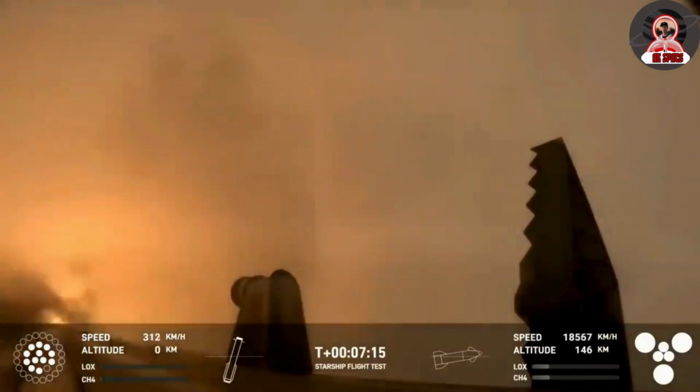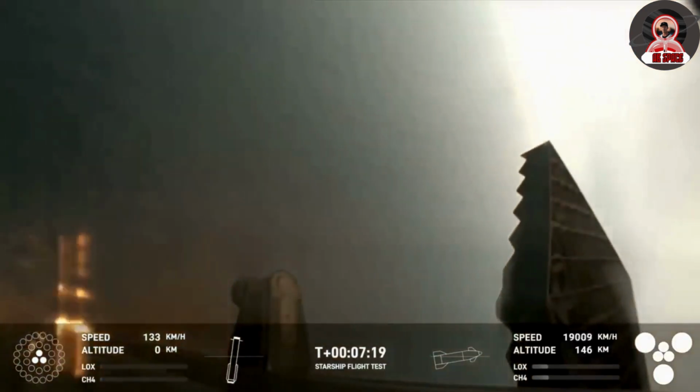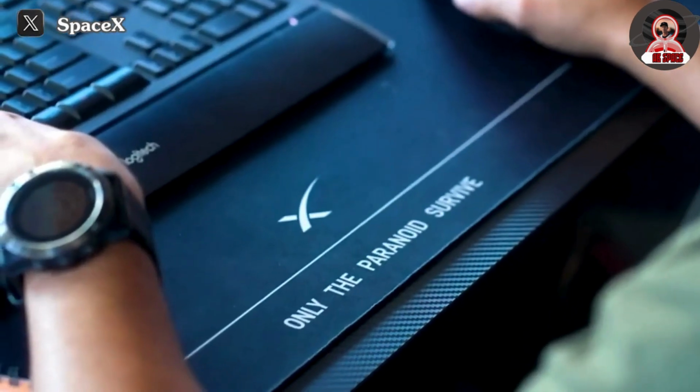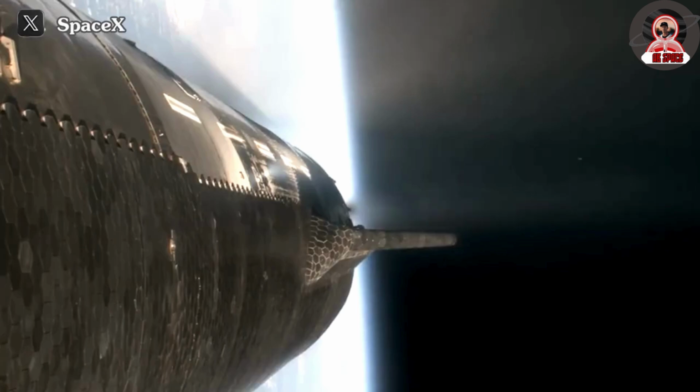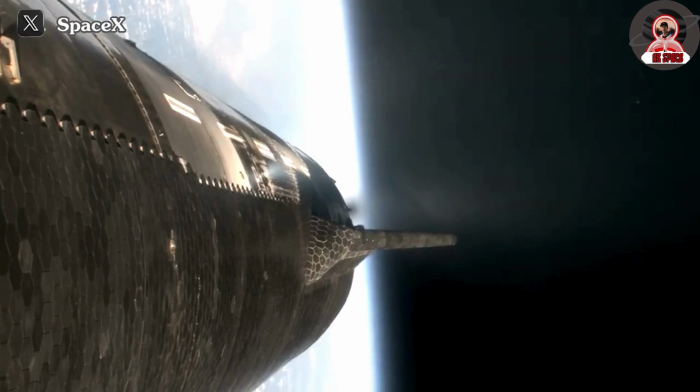With these issues in mind, we can outline the changes SpaceX needs to implement moving forward. SpaceX will definitely continue to focus on improving the heat shield system. This was confirmed by Elon Musk on X when he responded to Everyday Astronaut's tweet about the heat shield.